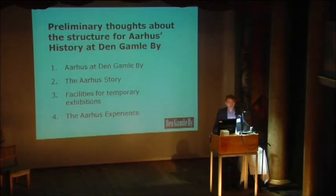We have some very preliminary thoughts about the structure for Aarhus history at Den Gamle By. They would probably be different after this day, but now I have to say what we have thought about at the moment. First, we have a lot of Aarhus at Den Gamle By already. Then we will have to make a big exhibition of the Aarhus story. We will have facilities for temporary exhibitions and events. And we will have an Aarhus experience.